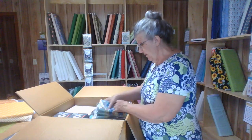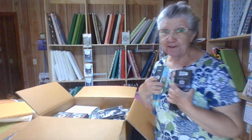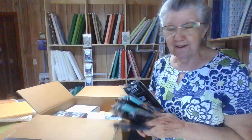Oh, looky here. I gotta show you these. I thought they were just as cute as they could be, and I think I've already put them on the website. This one says Peacemaker, and this one says Pedal to the Metal, and they're socks. I think I need a pair of each one of them. I run around barefoot so much, I'm not going to wear shoes, especially not this summer. I didn't get a whole lot of them because they're just kind of a neat little trinket. But that's socks.